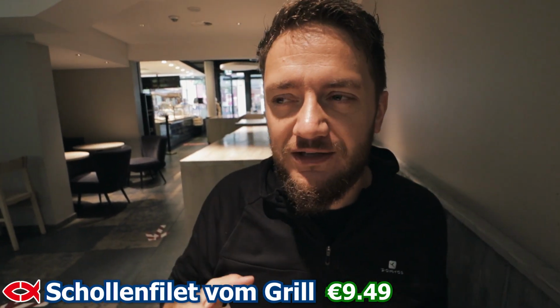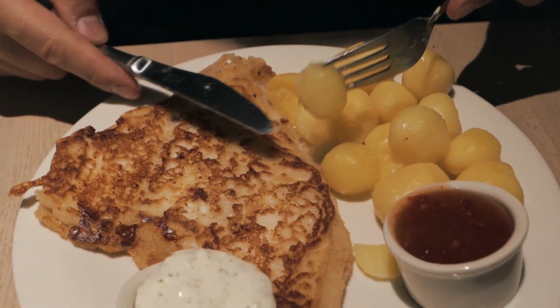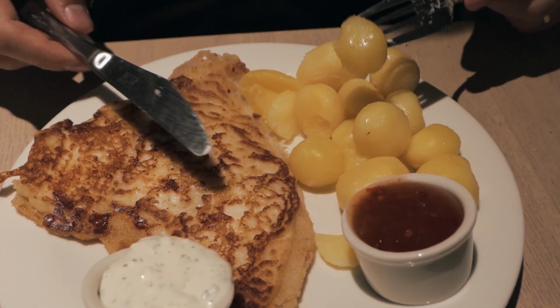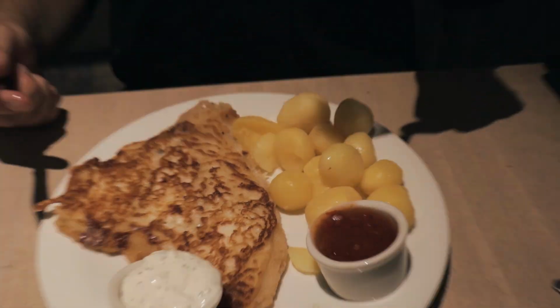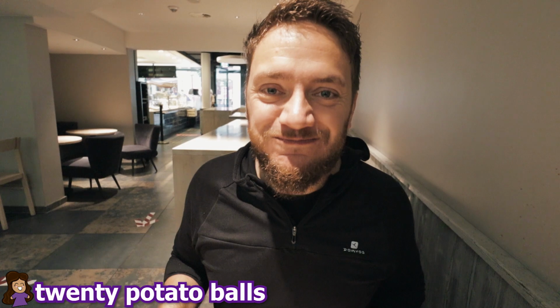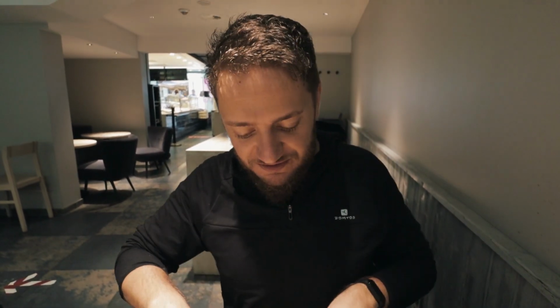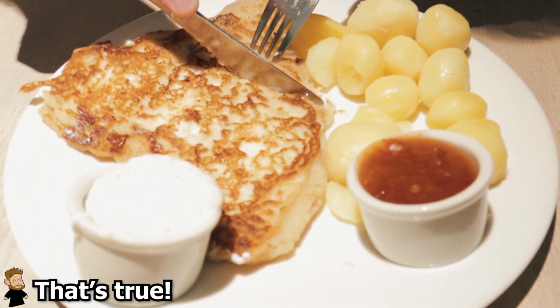Scholle is a type of fish, and I don't know what it is in English. Put it on here because we don't know. I don't know my fish in English. It just came with the regular boiled potatoes, pretty small ones. We got a sweet chili sauce and again the tartar sauce. Oh, yum. Since the fried potatoes were so good, I just start with a boiled potato. 20 potato balls later. They're awesome. Dude, Nordsee knows how to do their potatoes. It's awesome. Okay, let's cut this. That's why it's a German fast food chain. That's true.